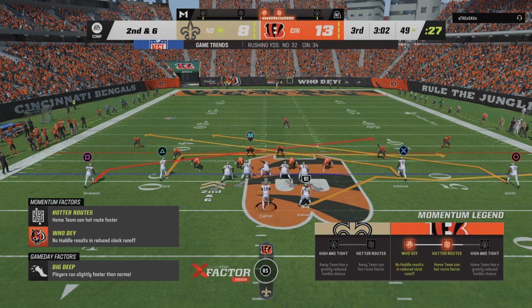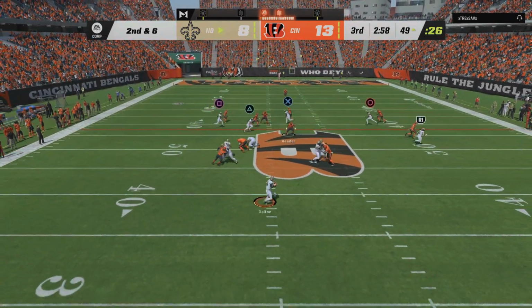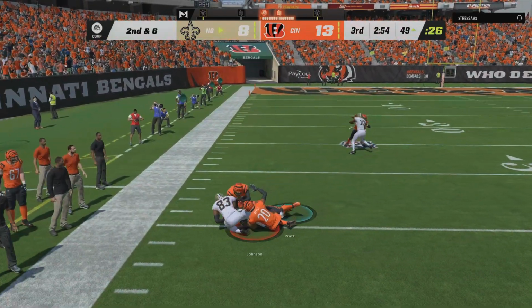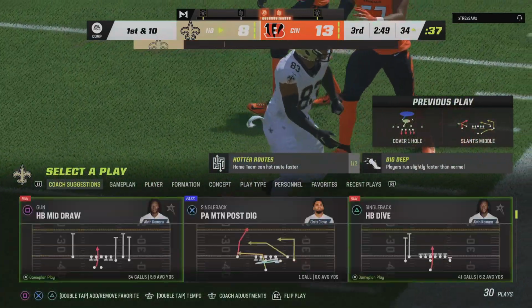Following the pickup of 4, here's 2nd and 6. Throwing, Dalton. Here's Johnson with a reception. And he's going to be marked down just inside the 35.